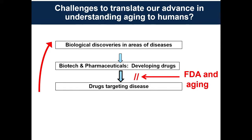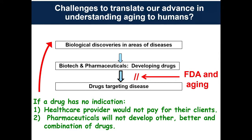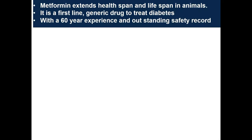For aging, the FDA doesn't have an indication to target aging. And we feel, and when I say we, I mean a bunch of scientists, that this is the one that's holding us back the most. And why is it holding us back? Because if there's no indication, the healthcare providers do not pay for their clients. If they don't pay, then the pharmaceuticals are not going to make those other drugs, because they have to have a business plan. So for us, the major obstacle has been the FDA.